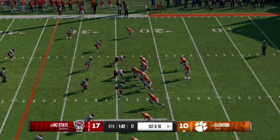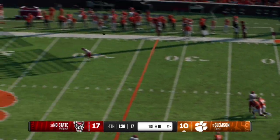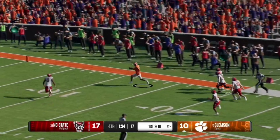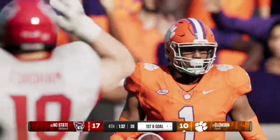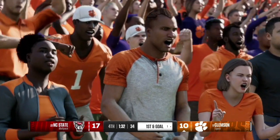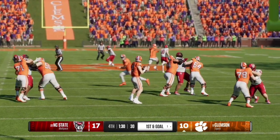Here on 1st and 10, Cade Klubnik has time in the pocket and decides to air one out on the right-hand side of the field, and the pass is completed to his wide receiver number 1, who takes it all the way up to the 1-yard line as they flip the field and set themselves up in a good position with a 1st and goal at the 1-yard line.